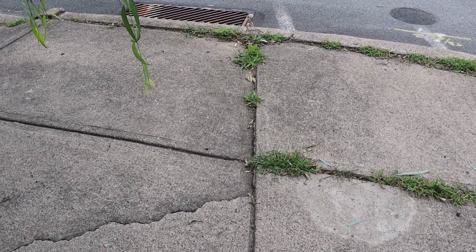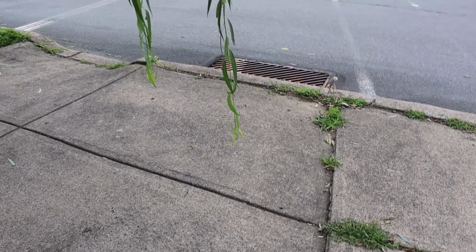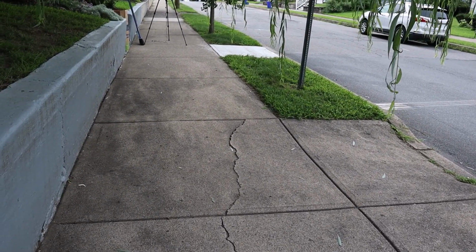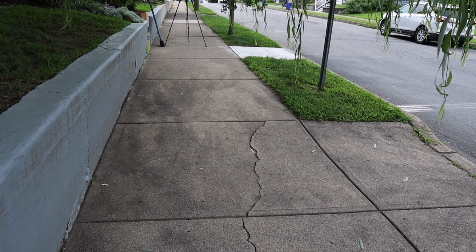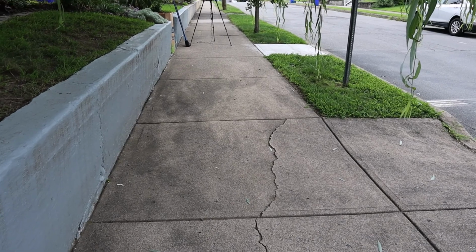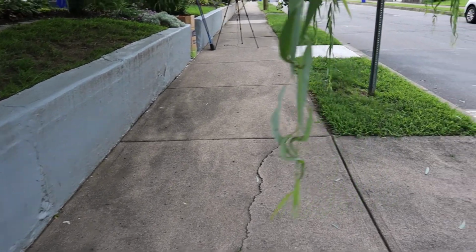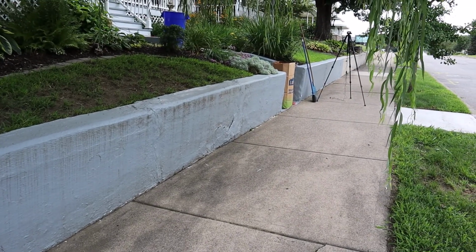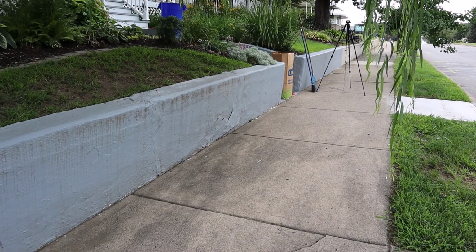I was thinking that I might do it tomorrow, but actually that's not going to work out because we are supposed to get a lot of rain tomorrow. So maybe Thursday. So tomorrow's Wednesday. Maybe Thursday I will get the power washer out and power wash this front wall here and my stairs and get those all prepped for paint.